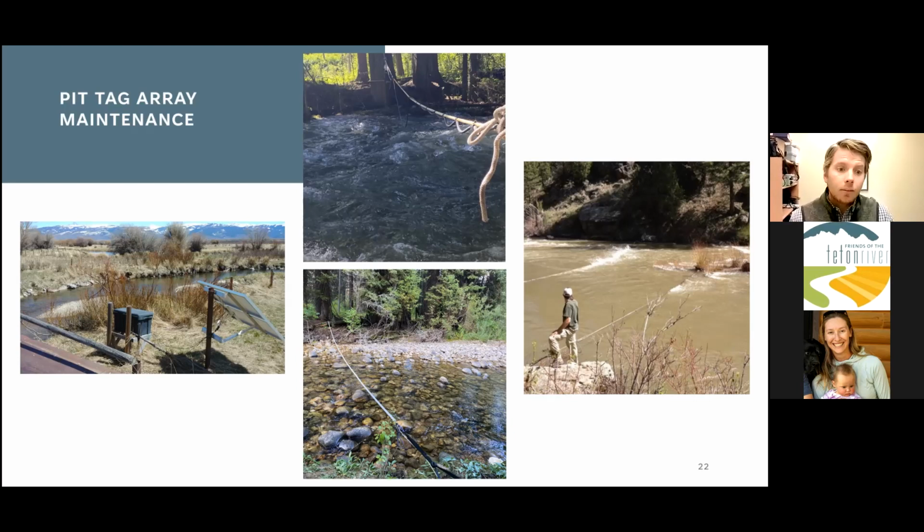So this upstream one on Teton Creek is in Alta, and finding fluvial fish moving up that far means that fish can pass all these irrigation diversions that are on Teton Creek, but it also means they're likely to be entrained in those irrigation diversions on their way back downstream. So it's important to monitor fish moving there.